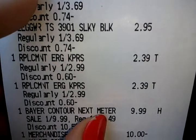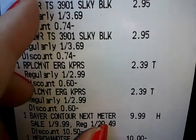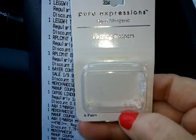Yo compré dos Legs. Después compré las backings de las earrings. Estaban a $3.39 y te devuelven un plus up de $5. They're $2.39 and they give you back a $5 plus up. These are it. Y se están dando los plus up de $5.